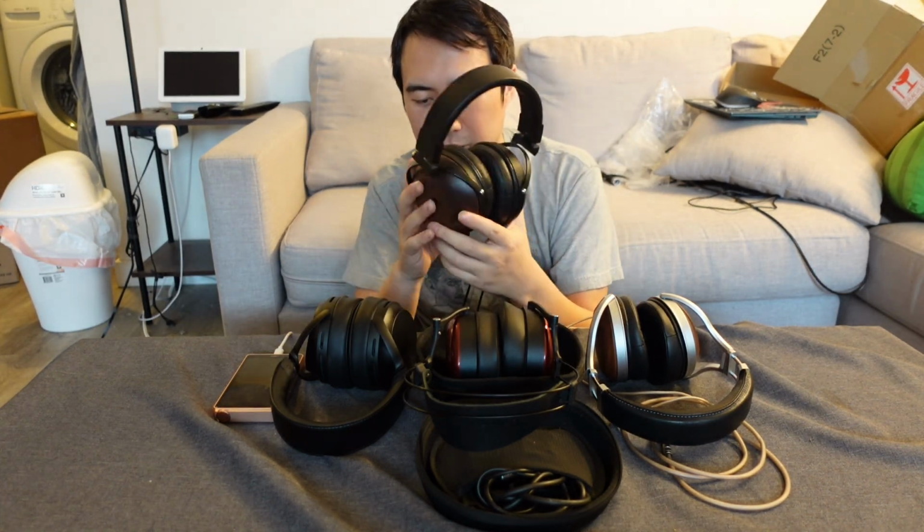So the Fostex TH610s are just, to me, better in every way than the Z7M2s, and they look better too because of the wooden ear cups. But that's just a preference thing. Yeah, if you want the detailed mids, but you want an even wider soundstage for the mids, then the Fostex TH610s are better.